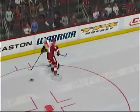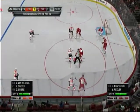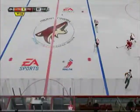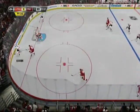Shorthanded, they get two for elbowing. No, he could have destroyed him with that elbow. You talk about earning a deuce in the sin bin. There it is. The Coyotes' penalty killing unit, making their way out onto the ice. First time we've seen them on the ice in this game. Able to move that one out of the zone. 3 minutes, 55 seconds.